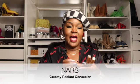Okay, now my favorite concealers that I wear, NARS. And I have 3 of them because these are 3 different shades. Right now I have on the lightest one, which is Amande. That's the lightest color that I wear, and I have that on right now under my eye, and it kind of just brightens and lifts everything up.